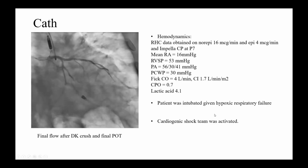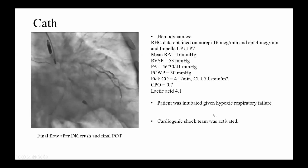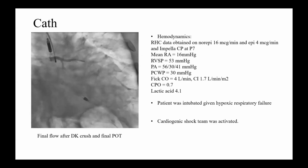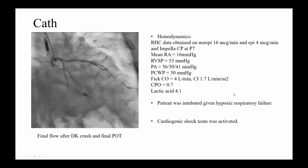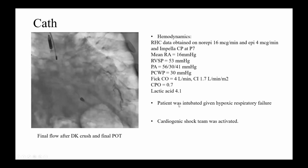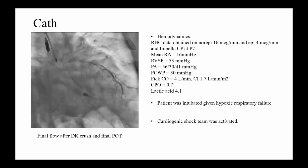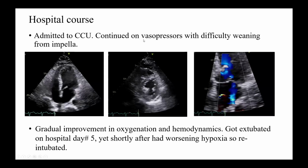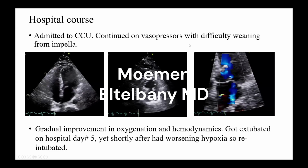After basically a multidisciplinary discussion, the decision was, given his extremis status, to admit him to the CCU, continue the current support with the Impella and all the ongoing pressors, and watch him over the next few hours in the CCU, deciding how his progression would go and whether there should be any need for further escalation of MCS for him. So he got admitted to the unit, continued on pressors.